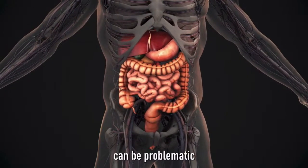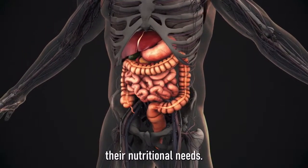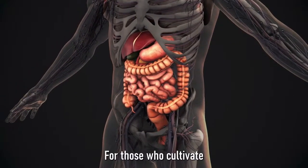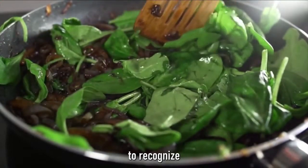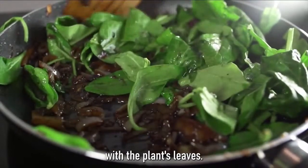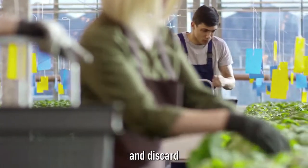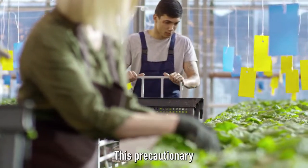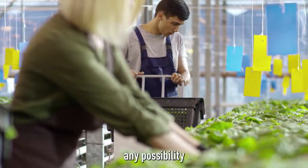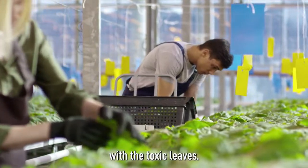This interference can be problematic for individuals who rely on a balanced diet to meet their nutritional needs. For those who cultivate rhubarb in their gardens, it is important to recognize the risks associated with the plant's leaves. To ensure safety, it is advised to remove and discard the leaves promptly after harvesting the stalks. This precautionary measure eliminates any possibility of accidental ingestion or contact with the toxic leaves.